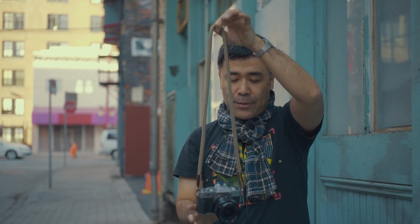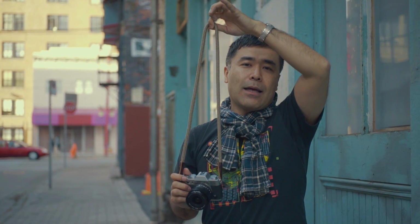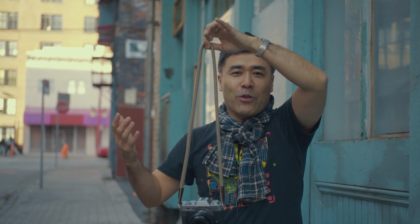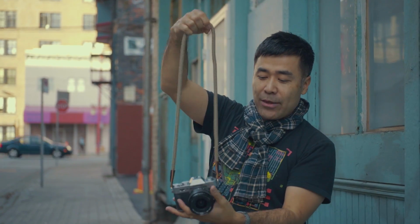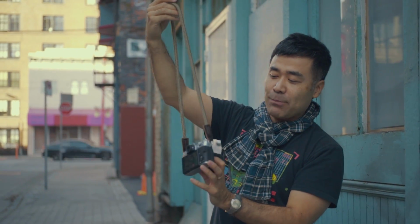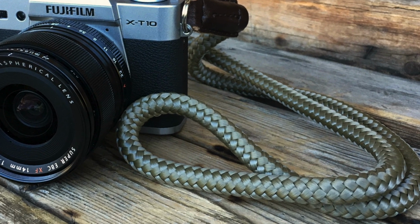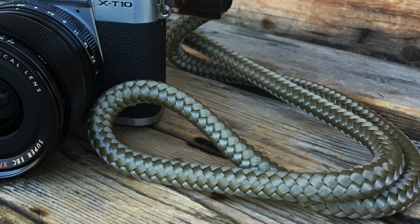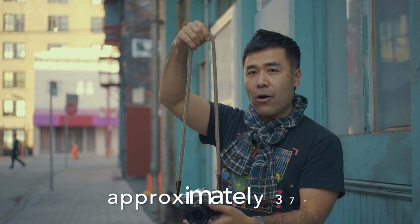But I did ask him, can he make a shorter one? And he had mentioned that there were some countries where people are shorter, or I would say normal height, and they were asking for a shorter length. So he made the shorter length just for me and asked me what I thought, and he even picked the color because everyone knows I like my Artisan and Artist strap, and he actually matched the length. This is the exact length. I don't know what the length is, but it's the same length as the Artisan and Artist.